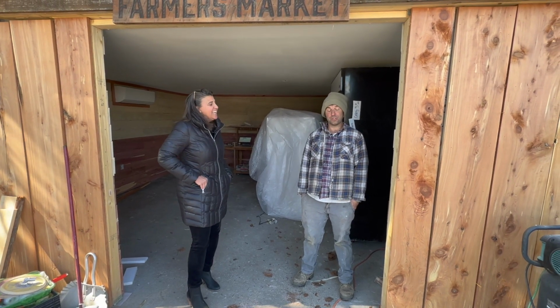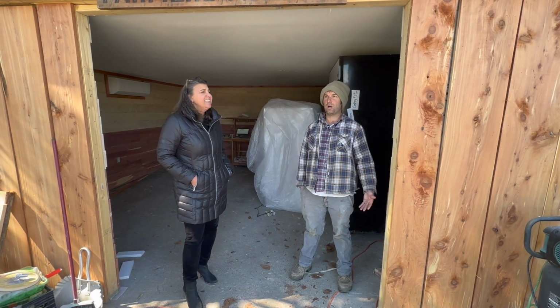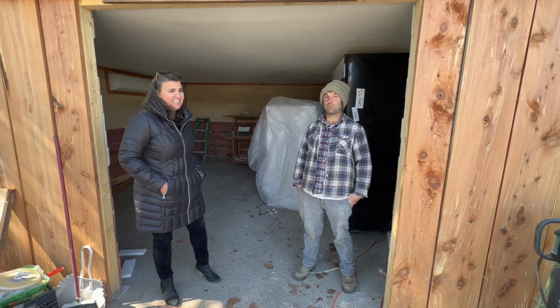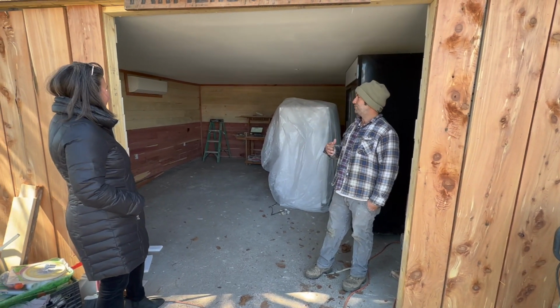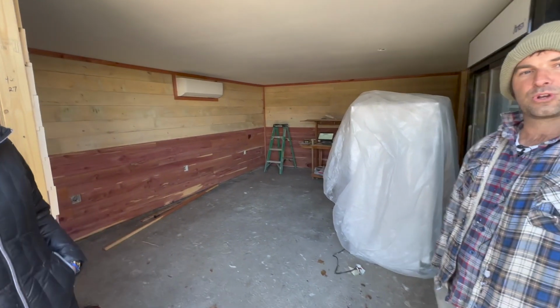Yeah, this year we decided instead of pushing through the cold weather in the fields, we wanted to make a lot of very needed improvements to the farm. The first and foremost being the new market. As you can see, we've fully enclosed it. We've got air conditioning and heating. We've made it look like any other beautiful little country store. That's kind of the goal we're going for.